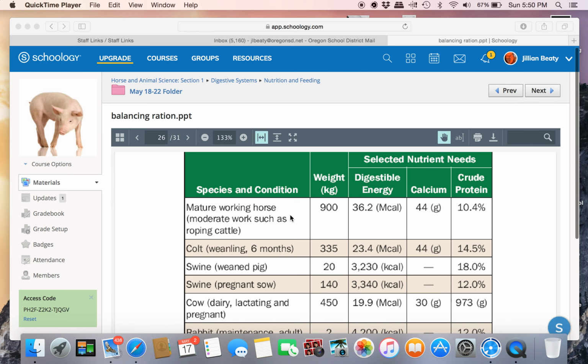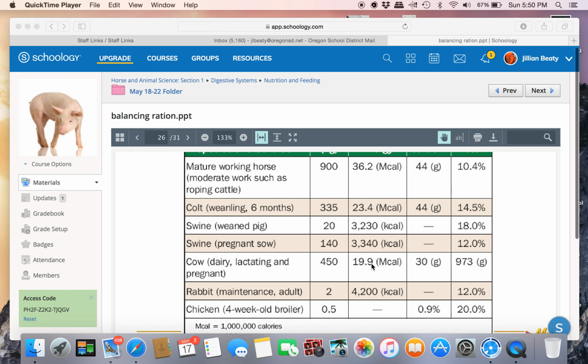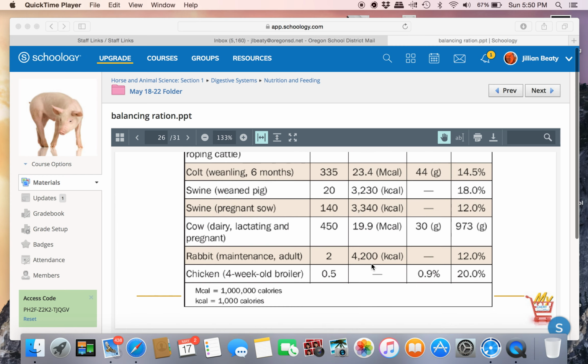I could look at a mature workhorse. It is going to weigh 900 pounds, and it's going to need 36.2 mcals. And a colt that is just weaned, weighing a third of that, would need 23.4. So it's not a huge jump, but it's obviously a jump, and we have to take that into consideration. We look at what a pregnant sow would need, and we look at the nutritional needs of a dairy cow, obviously quite different because of what we're asking those animals to do.